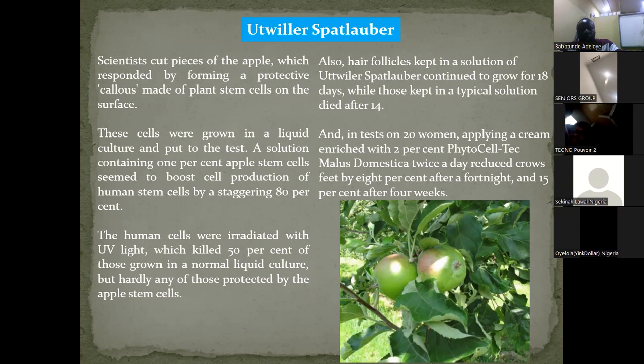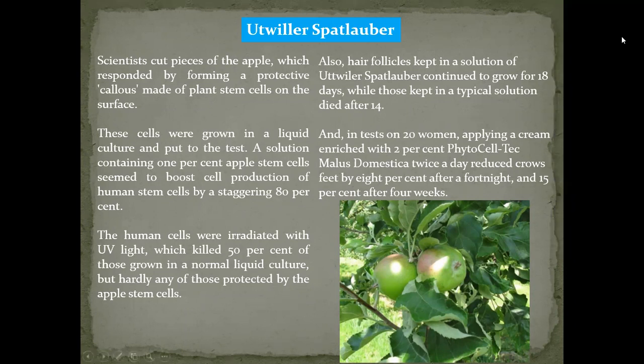problems in the body. Let us see how Phytocell Tech fared against ultraviolet light, which killed 50% of those grown in a normal liquid culture, but hardly any of those protected by the apple stem cells. That is amazing. Also, hair follicles kept in the solution of Malus domestica continued to grow for 18 days, while those kept in a typical solution died after just 14 days. And in tests on 20 women applying a cream enriched with 2% of Phytocell Tech Malus domestica twice a day, there was a reduction in crow's feet by 8% after a fortnight and 15% after 4 weeks. Crow's feet is the aging thing that is wrinkling on the face.